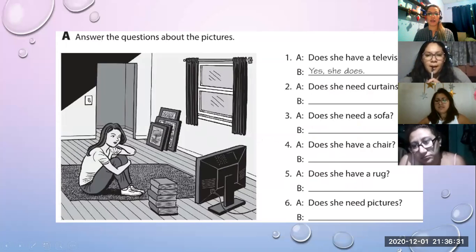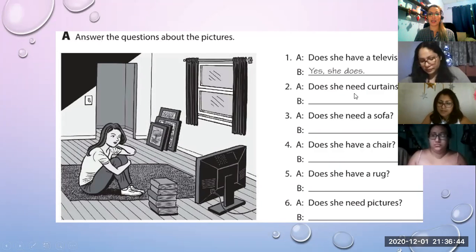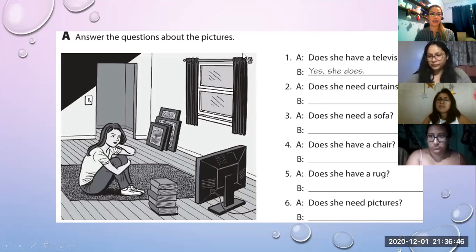Does she have a television? Yes, she does. Let's see with the number two. Let's see, Marta, does she need curtains? Does she need curtains?